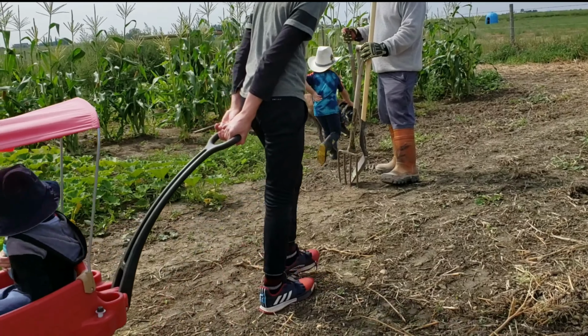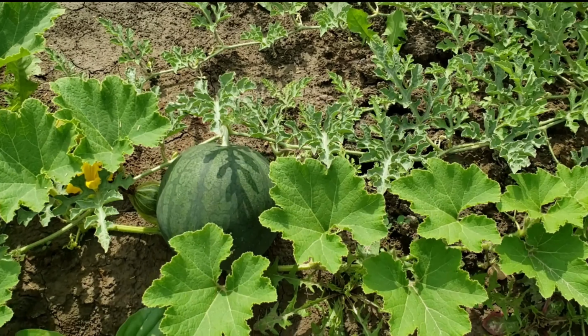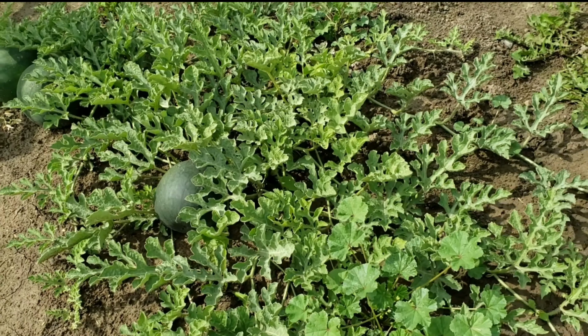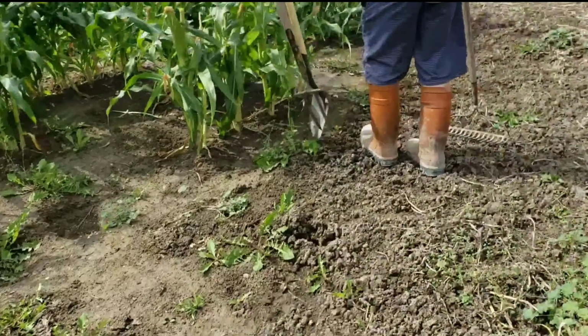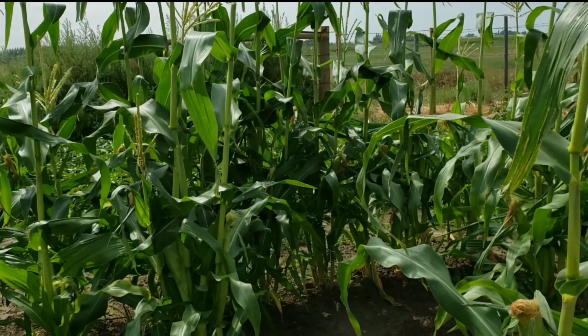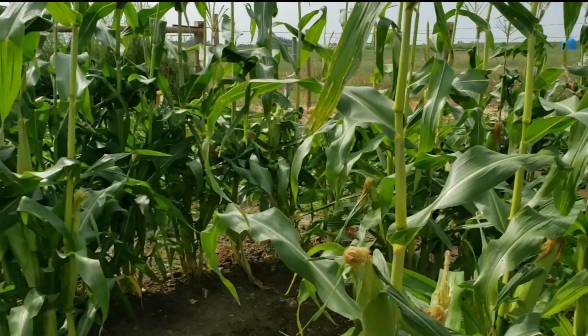Wow, it's so big, squash. George, don't go there. Oh, there's another squash. There's like 6 watermelon. Look at this corn. It's ready. This corn is picked today. Look at the watermelon, it's so big. This is our first corn. Oh, where's the corn? Oh, wow. And here's another one, I think.